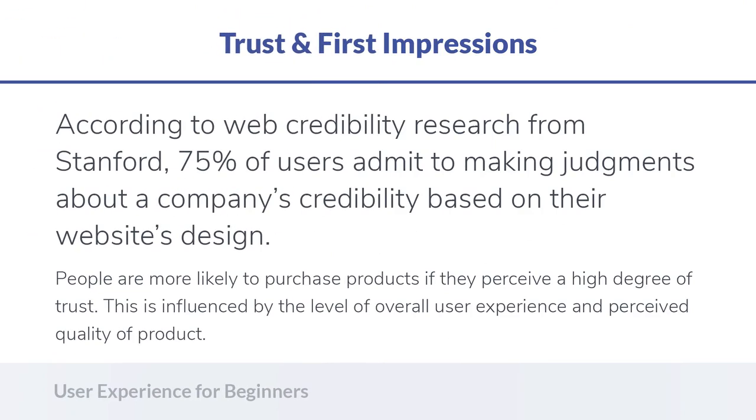There is a saying that first impression is the last impression. Although it is not very true, in user experience it is almost 80 to 90% true. Why? Because 75% of users admit that when they see a company's website design for the first time, they are going to guess the credibility or the trust of that company based on the first look of their website. So this is very important. This is your old brain playing here.